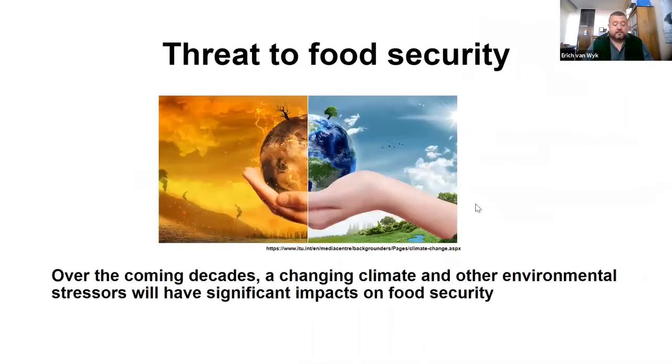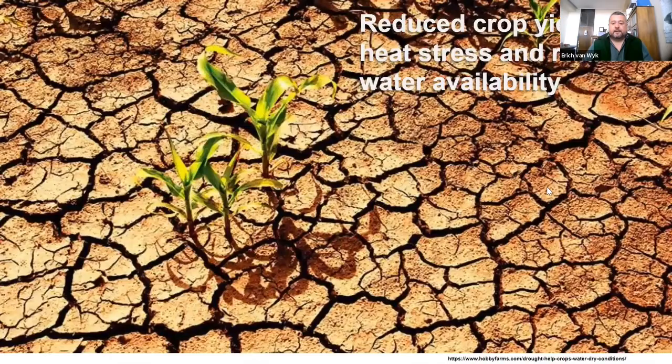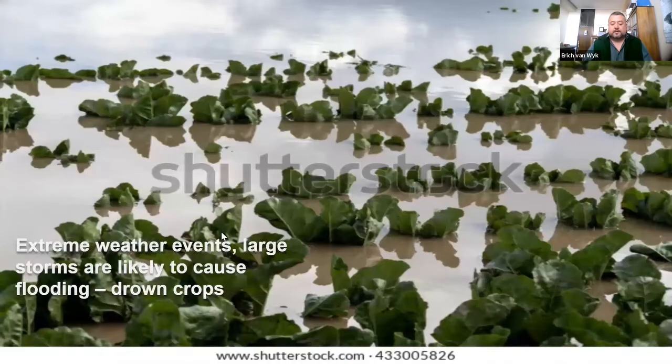The really bad news though is that our food security is under severe threat. Over the coming decades, a changing climate and other environmental stresses will have a significant impact on food security. In some parts of the world, this will result in reduced crop yields from heat stress and reduced water availability. On the other hand, it will lead to extreme weather conditions, and large storms are likely to cause flooding that will have disastrous effects on crops in the region. The crops will literally drown.